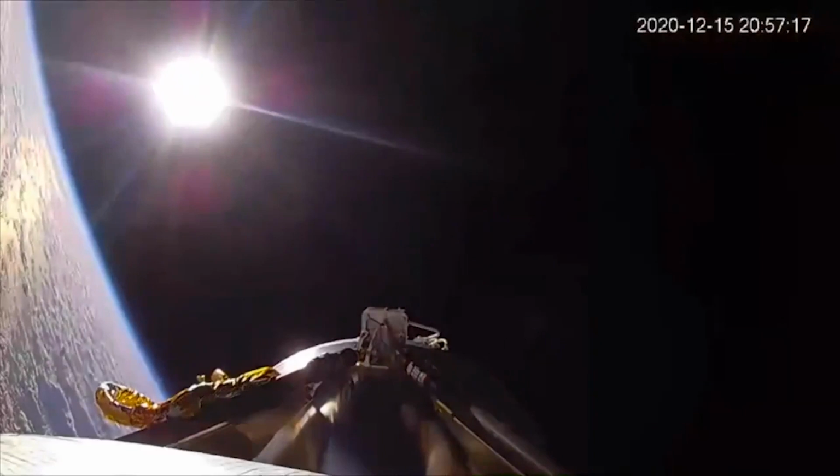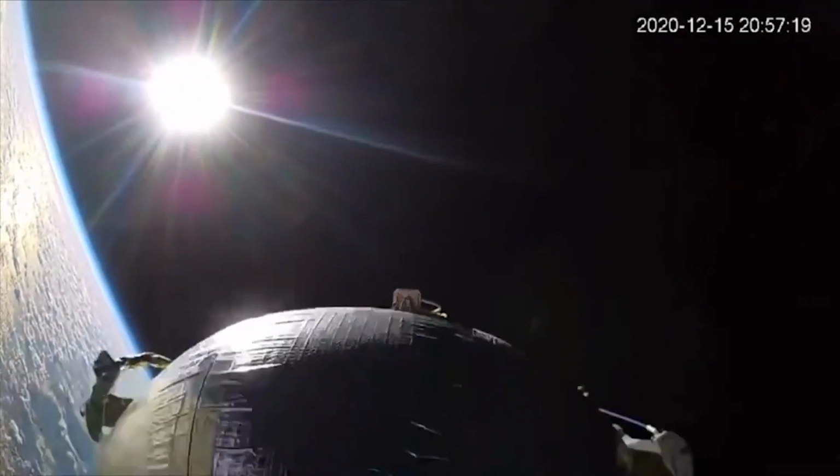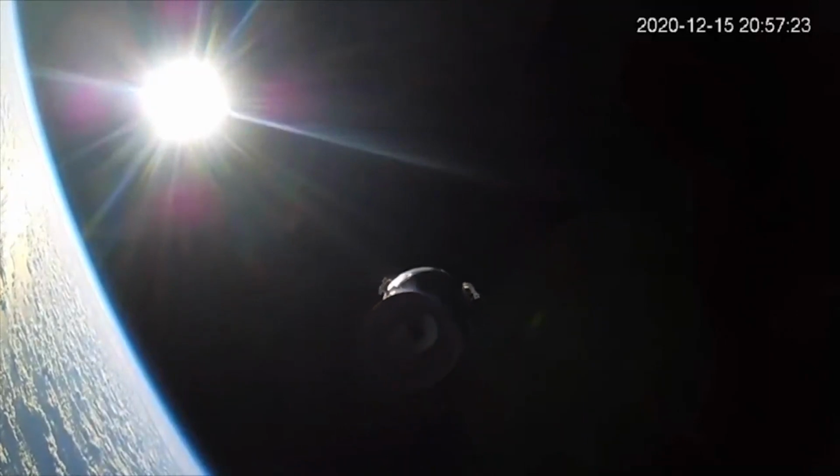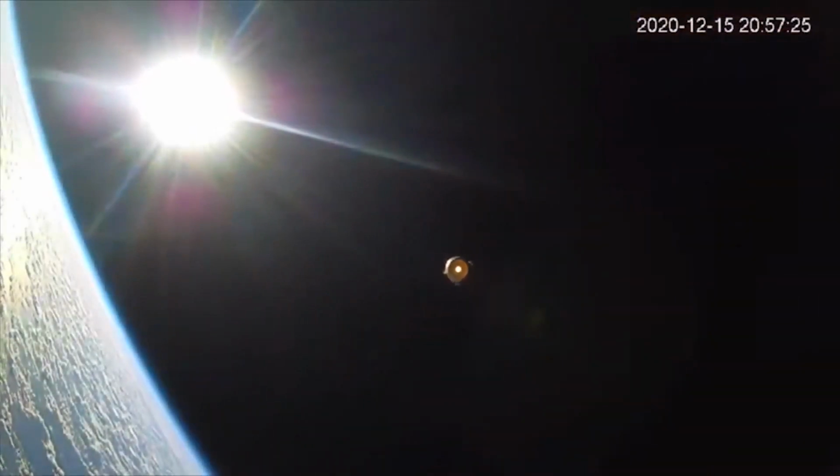Now we can see this is where the fairing separates, because the entire second stage of this vehicle is underneath the fairing, so once it released it reveals that. Then we can see the ignition of the second stage as it flies away.